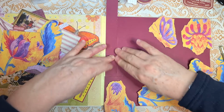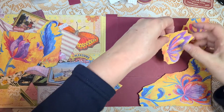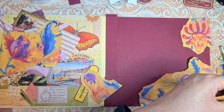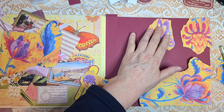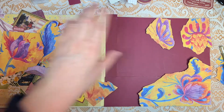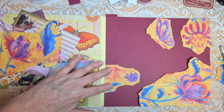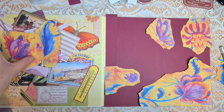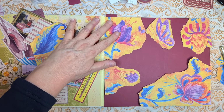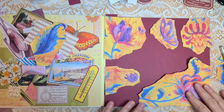Beautiful. I just take a bit of it off, and we'll cut the rest off later. I'll just cut a slight straight edge off here, just to give that somewhere to sit. And I might cover up that little corner with that. And we've got this one up here. Okay.